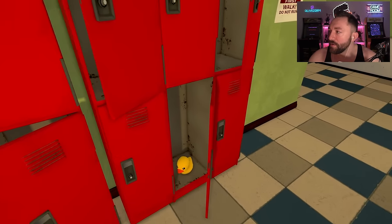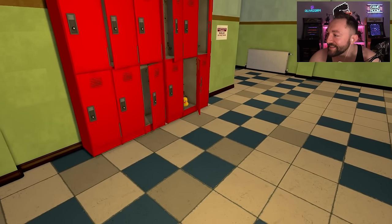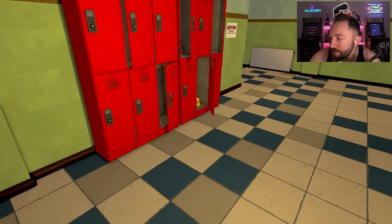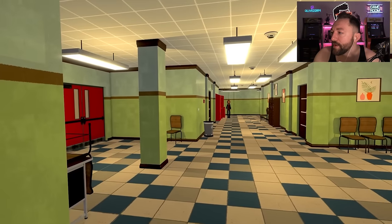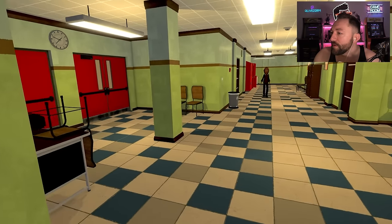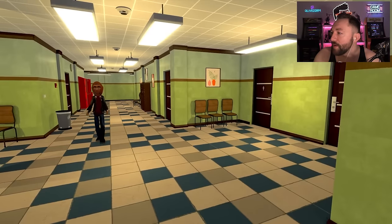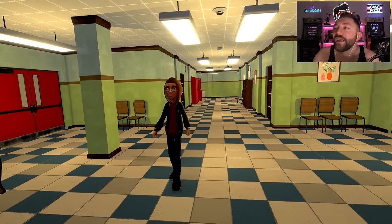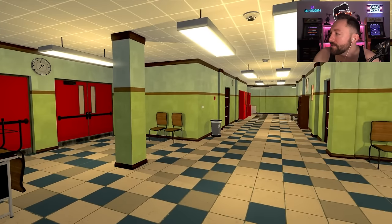That painting's fine. Oh my goodness. At least this ducky won't kill me. Little ducky in the lockers. He's so cute. Oh. Kind of looks evil right there. Oh, the pillar swapped. Oh my God. I wonder if that was an original one that I completely missed. The pillar swapped. It's on the other side of the room. I knew. I mentioned the pillar before and I knew.